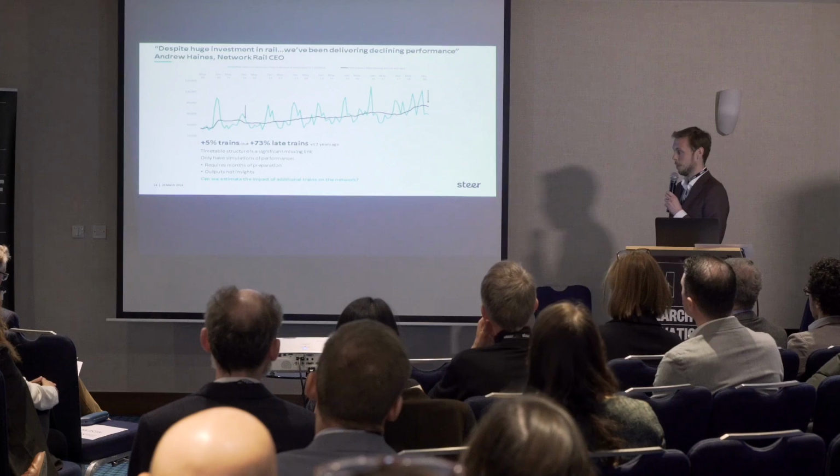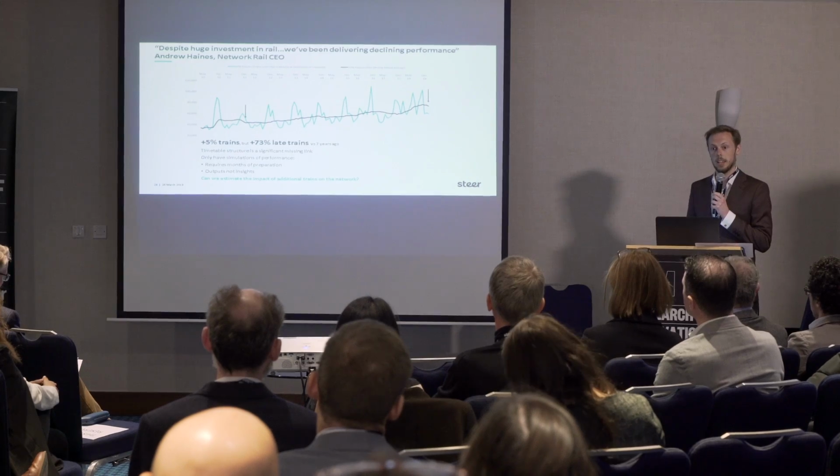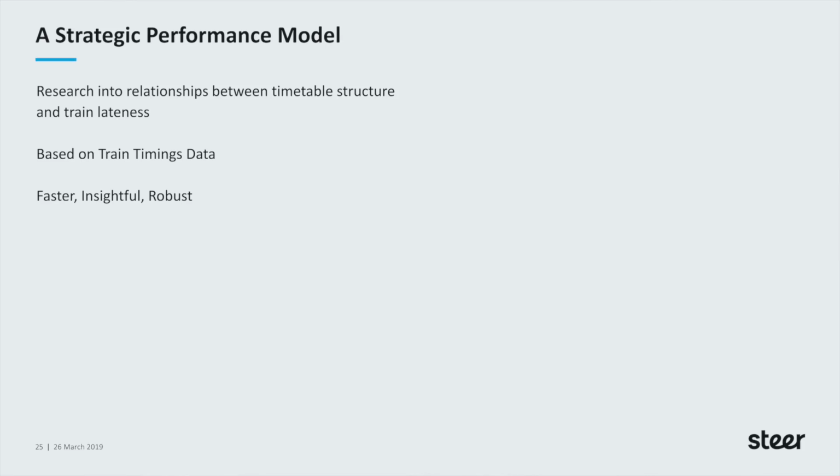So at Steer, we've asked ourselves the question, can we estimate the impact from additional trains on the network and create these forecasts? To answer this question, we at Steer are working towards what we call a strategic performance model. Quite simply, this is a tool that will be founded upon a series of research into relationships between the timetable structure and the outturn resilience that you see in your train services.